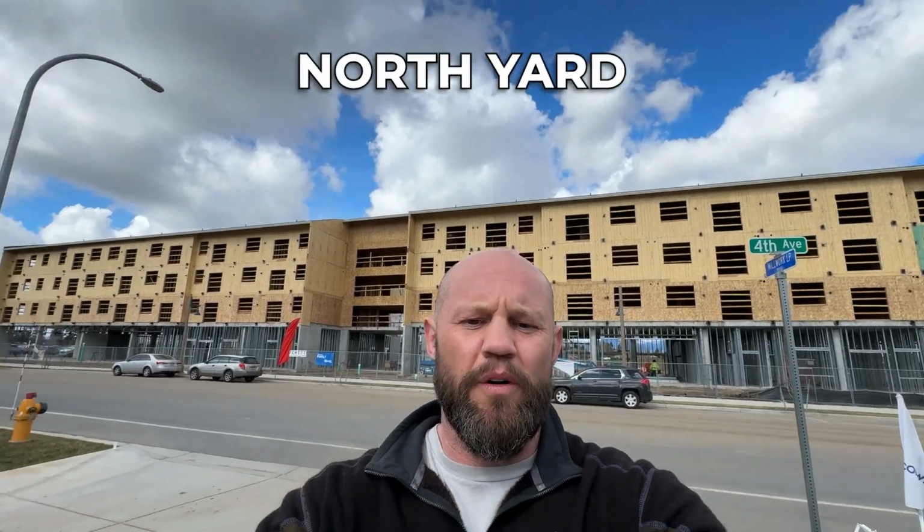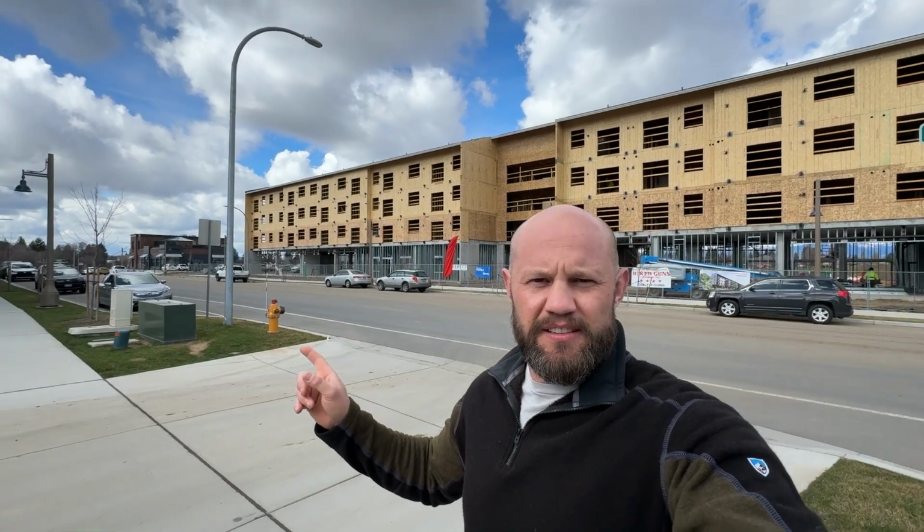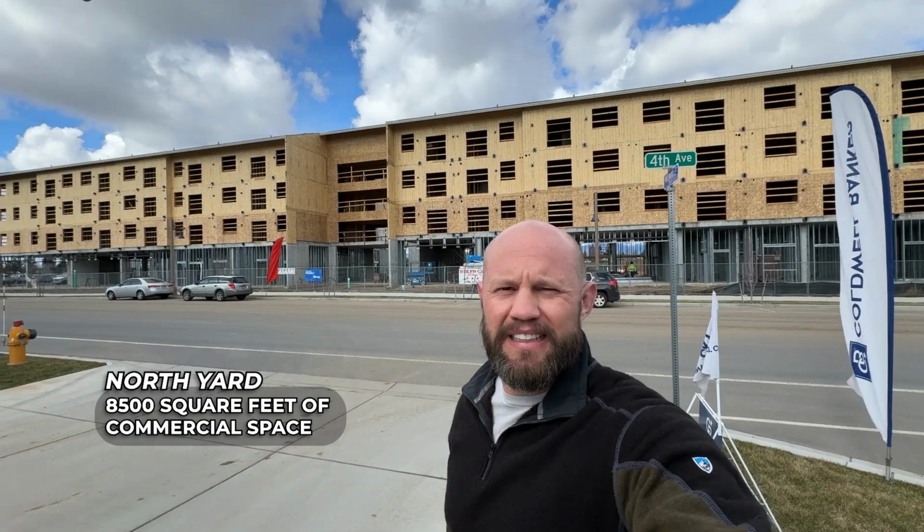That big building behind me there is North Yards. That's currently under construction and it is adjacent to Kindred and Co. as you can see right here on 4th Ave. At street level, there's going to be 8,500 square feet of commercial space for at least 5 new stores. And floors 2 to 4 will consist of residential units and amenities. There's going to be parking underneath on the other side over there as well.